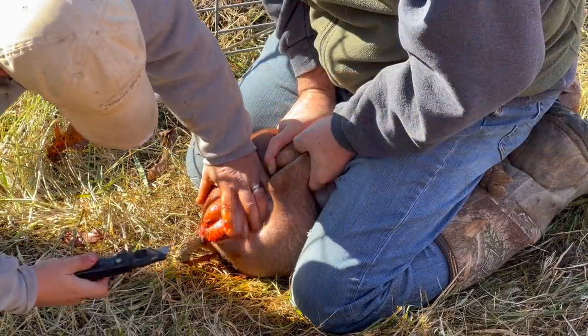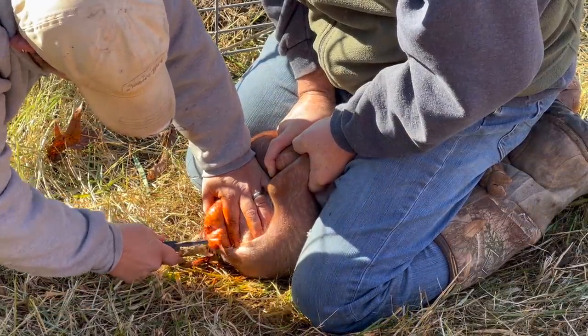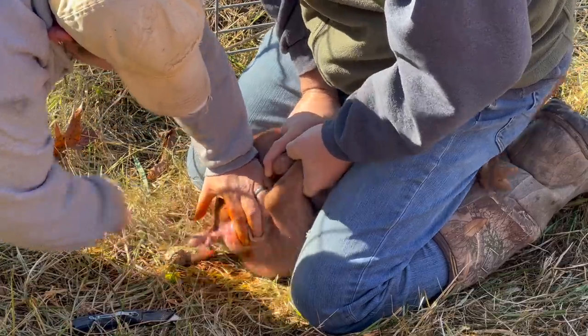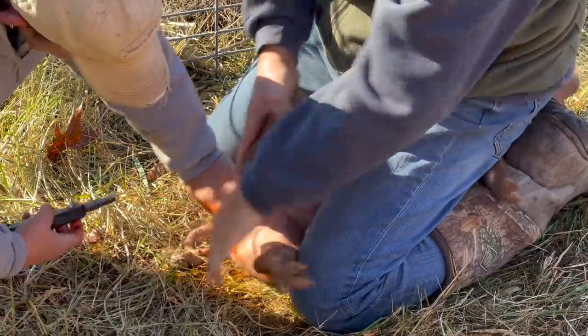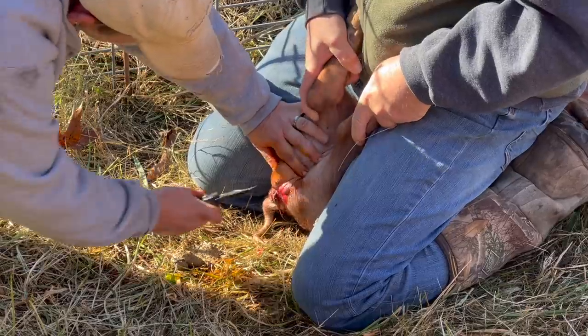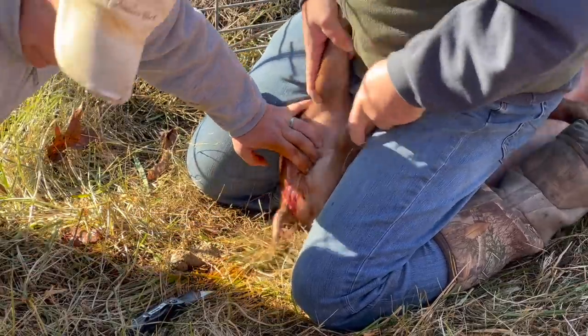All right, I've had a lot of questions about castration. We'll lay the piglets down on the back. Sondra will spray them with a little bit of betadine, and then we're just gonna make a nick in one side of the scrotum, reach in, open up the testicle. It's enclosed in a small sack. Pull the testicle out, go to the other side, do the same thing, pull the testicle out.